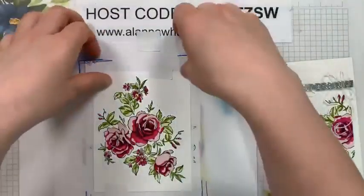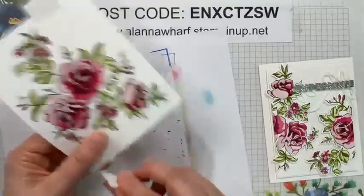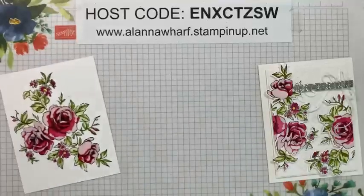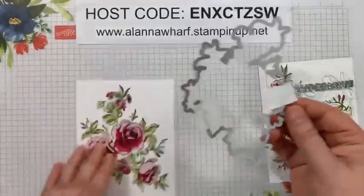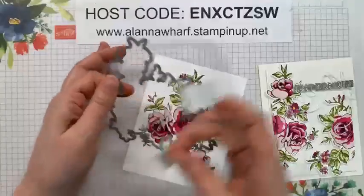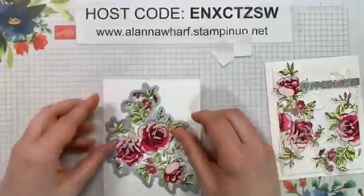Okay, so we can get rid of all these extra layers now. And I'll just keep this. I'll need this tape again. Now, with this large die from the coordinating set of dies, I'm going to just peel these off for a moment. And we're going to line these all up.